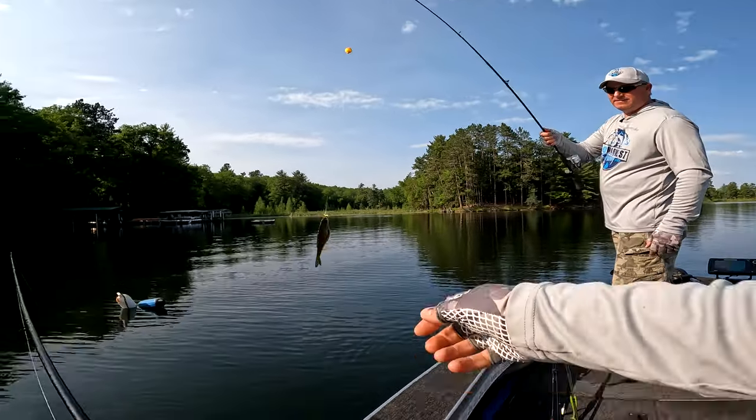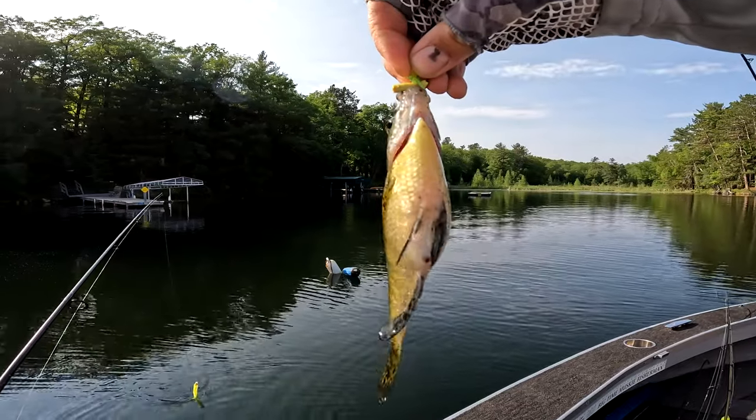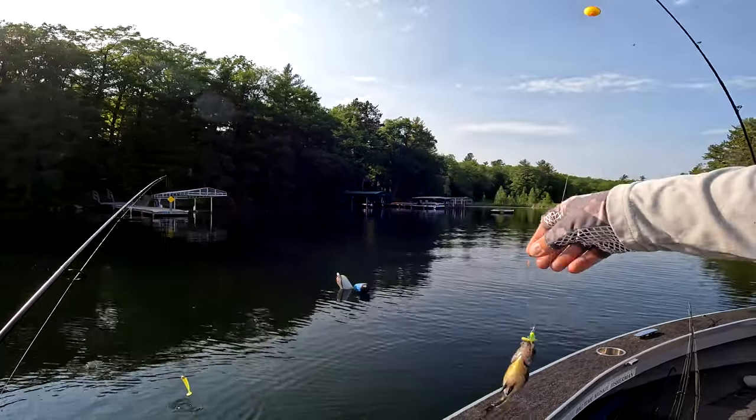Look at that fat thing. Yeah, you see that thing. It's got a couple of them now with just really fat bellies. So they've been eating good in here.